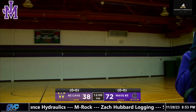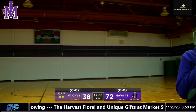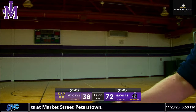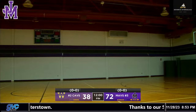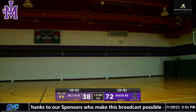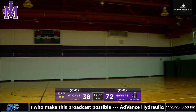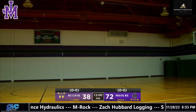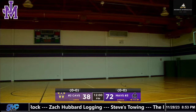The outcome. But James Monroe walks away with the 72-38 point victory. We're going to have a couple of Mavericks up here who were in that game to talk about it. But one of the early stories we can start with is the performance of the freshman. I have your full stats here in just a second.